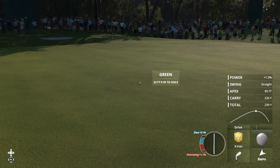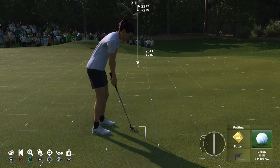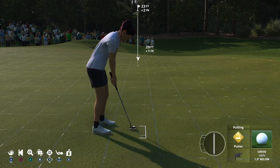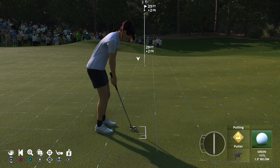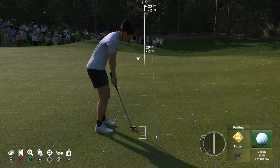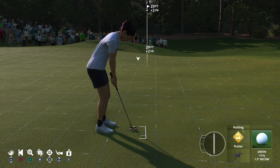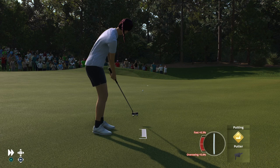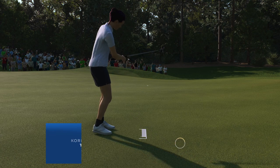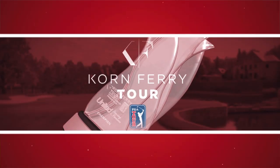A very sensible play there, right in the middle of the green. An outside look here for birdie. I mean, this is just becoming too easy now. That's a sixth consecutive birdie.